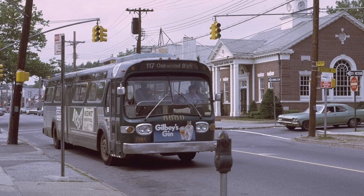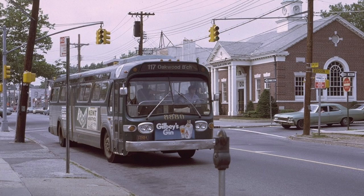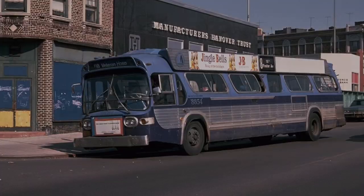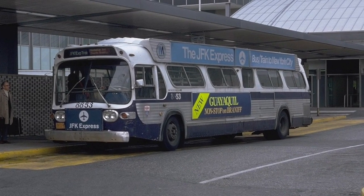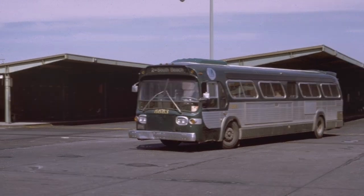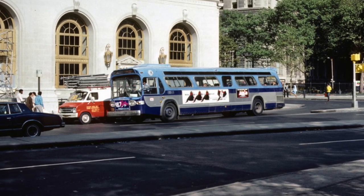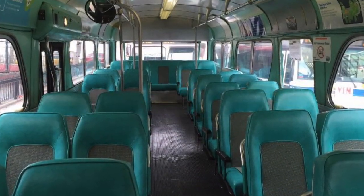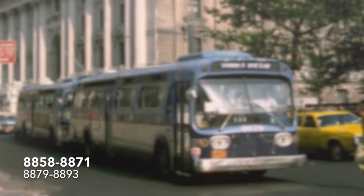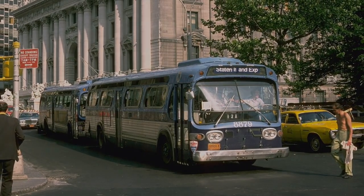So these particular GMC New Look Fishbowls were pretty unique, as they were New York City Transit's first fleet of express buses, as most of them were used for express service to Manhattan from Brooklyn and Staten Island. These fishbowls were a bit different from their older sisters and were chock full of new and rather exclusive features. For example, 8910 to 8933 were delivered from GM with 2x2 seats for express routes, while 8858 to 8871, along with 8879 to 8893, were retrofitted with soft seats to operate express routes.